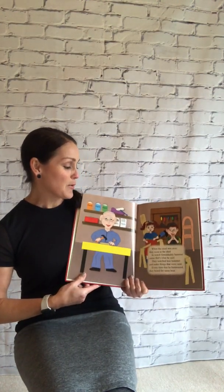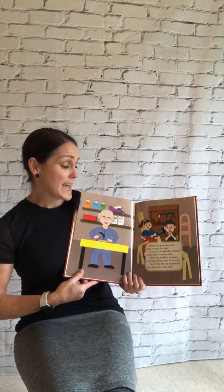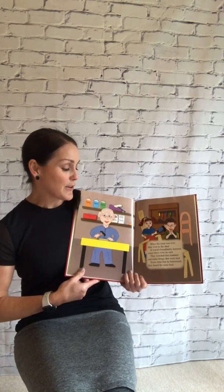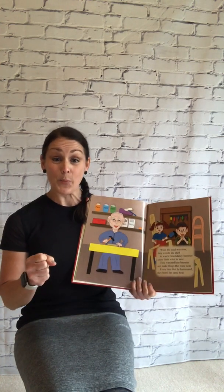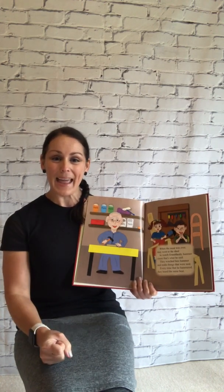When the meal was over, they went to the shed to watch Granddaddy hammer, 'cause that's what he said. They watched him hammer and make things that were neat. Every time that he hammered, they heard the same steady beat. Let's keep a steady beat with our hammer. Ready? Bang, bang, bang, bang, bang, bang, bang, bang.